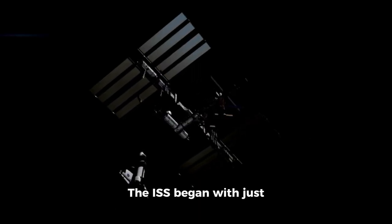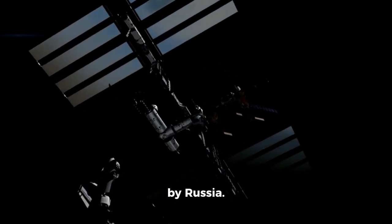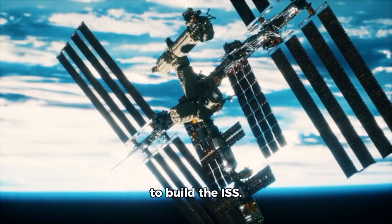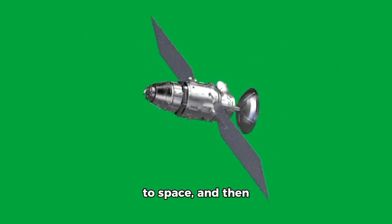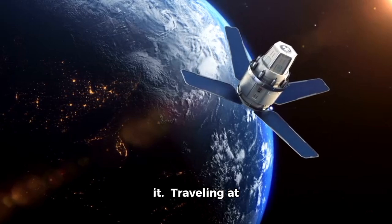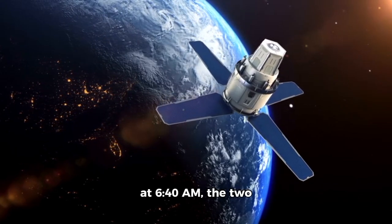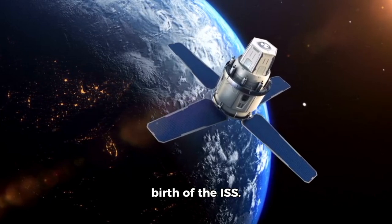The ISS began with just 2 modules, connected in space, one built by the USA and the other by Russia. After the Soviet Union collapsed in 1992, the USA and Russia collaborated to build the ISS. First, Russia sent a module called Zarya to space, and then the USA launched its Unity module after it. Traveling at 27,000 kilometers per hour, Unity caught up with Zarya, and on November 20, 1998, at 6:40 a.m., the 2 modules connected 400 kilometers above the Earth, marking the birth.